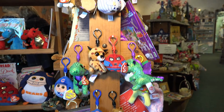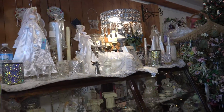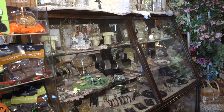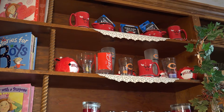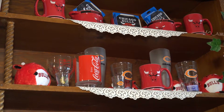So it really adds to have a neat space like this with neat trinkets to complement the old-fashioned and very homey feel of Millie's Pancake Shop. So if candles and lotion and jewelry type things aren't your cup of tea, check out the other fun things they've got up here for the Chicago sports enthusiasts. Nice mugs and glasses for Bulls fans, Bears fans alike.